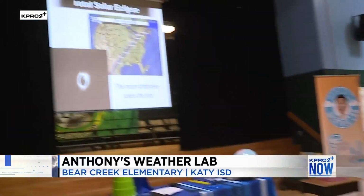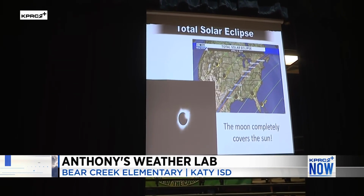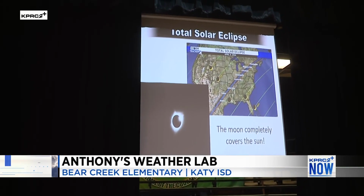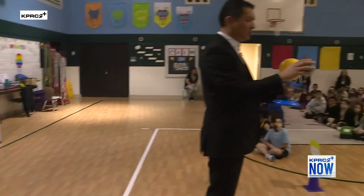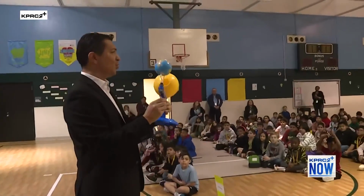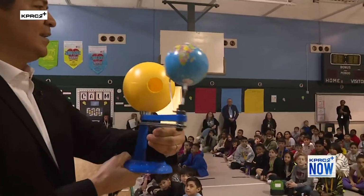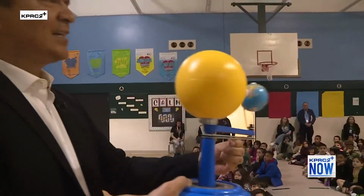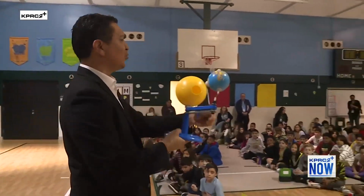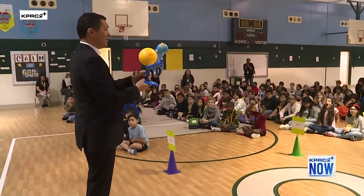This is when the moon completely covers the sun. So I think you guys have probably seen this in your classrooms where you have a sun, you have a moon, actually you have the earth and you have a moon. So we all know that the earth revolves around the sun. How many days does it take to do this? Excellent. It takes 1 year, 365 days to make that trip. I can make it with my hand in a matter of seconds.